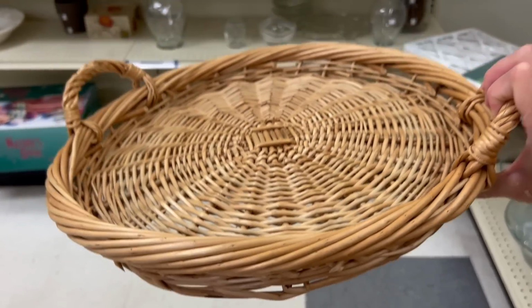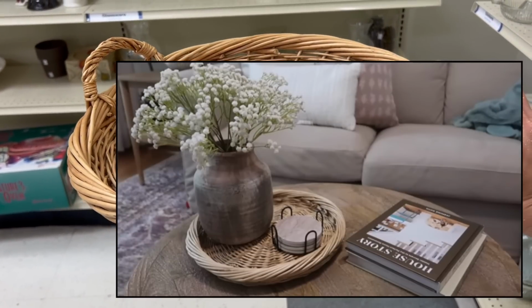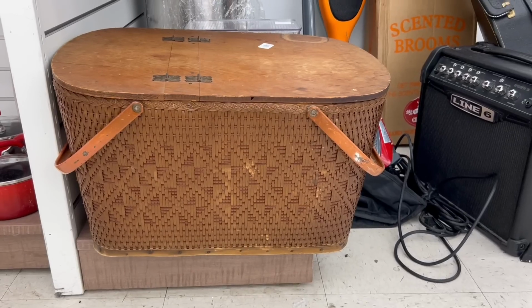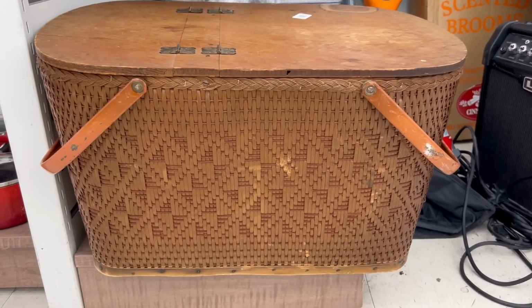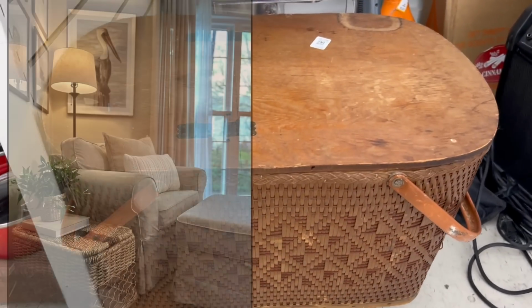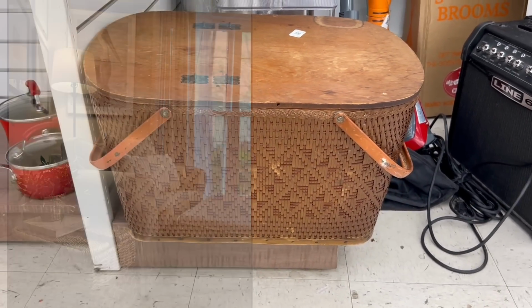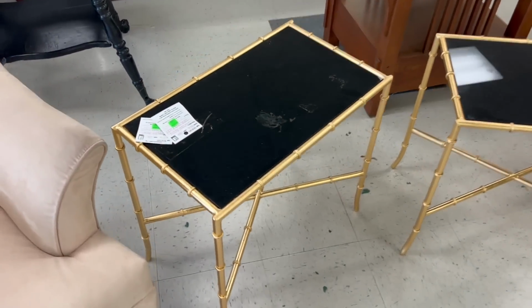Now, funny enough, I actually have this exact tray that I found at a Goodwill a year ago for $1, and I use it as a centerpiece on my coffee table. Now, I felt like this basket would be perfect as a side table next to an armchair. I'll put a picture right here of one I have in my house, and that is what I would use this for. I already had one though, so I didn't pick this one up.